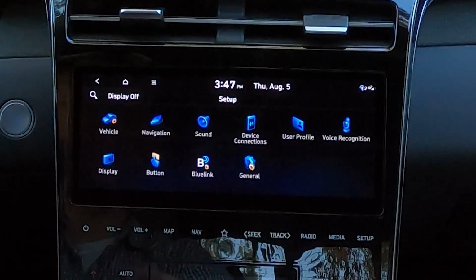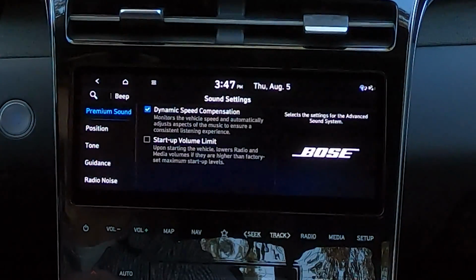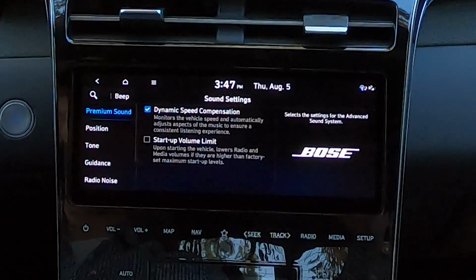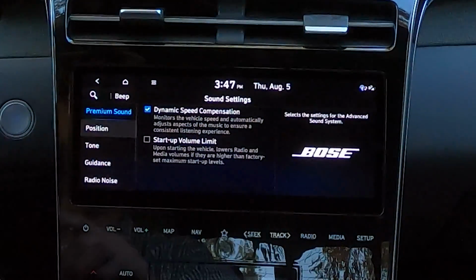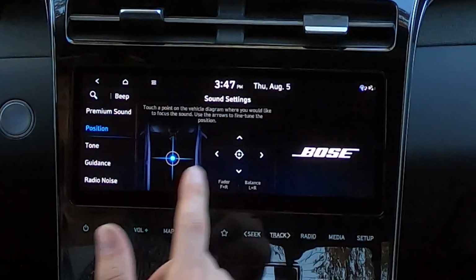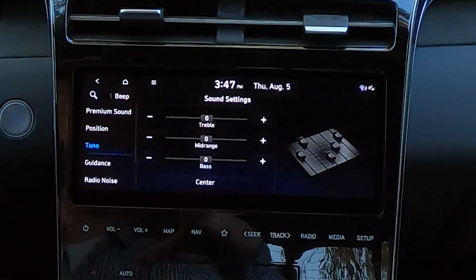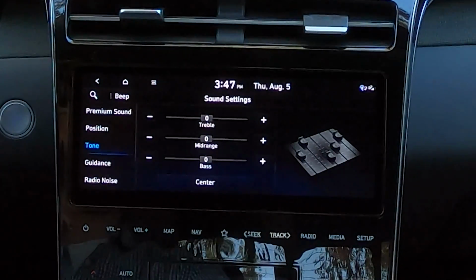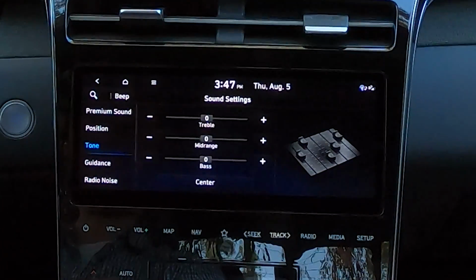Let's go setup, sound. Premium sound, you can turn dynamic speed compensation on or off, so as you get louder and there's more ambient noise, the sound of the music will get louder. Leave that on. For position, you have your standard front, rear, left, right, fader, and balance. For tone, we need to center that out. I had the bass all the way up as I was trying to find the subwoofer, so it's probably going to sound pretty darn different now. But you've got treble, mid-range, and bass. Let's go through those now.